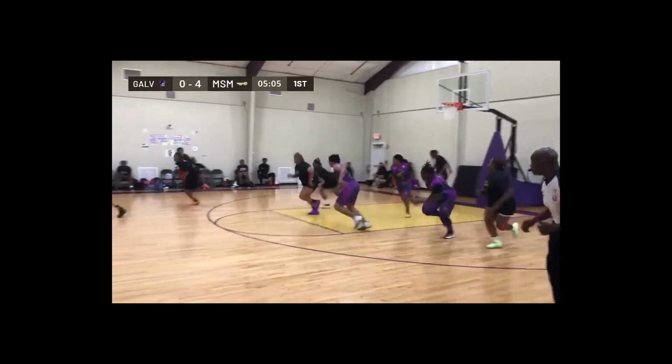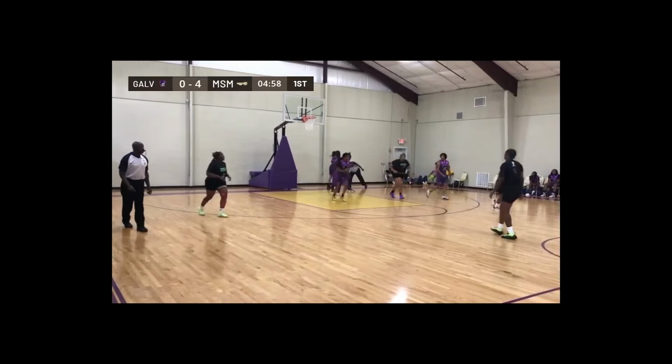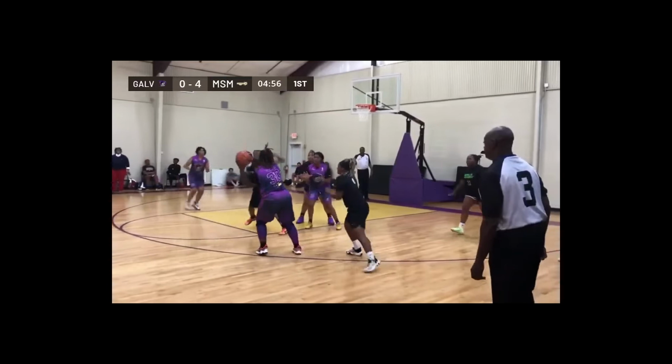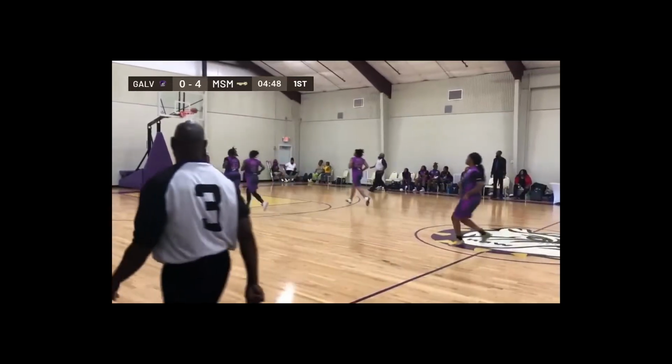Bit of a Euro step on that drive and misses off the back iron. Magnolias now in transition. Good idea with the feet inside to Lauren Brooks, but she could not handle it. Goes off her hands and out of bounds. Possession back to the Lady Venom. Past the 5-minute mark here in this first quarter. Winfrey launches from 3, a bit short off front iron. Brooks collects the rebound. Baseball pass way down the other end of the court. And Jaya Francis with the easy bucket at the other end. It's now 6-0 Magnolias. Good awareness there by Brooks to look ahead down the court.